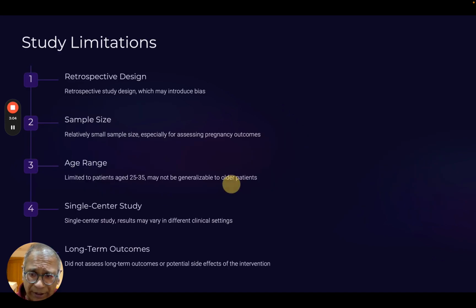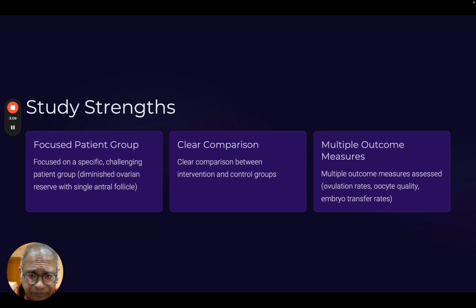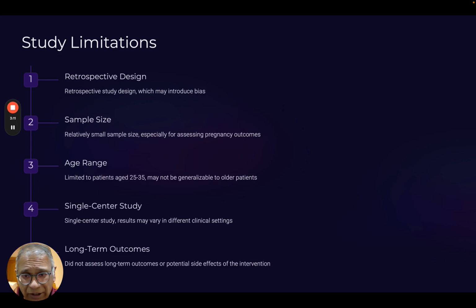The strengths were it was very much a focused group, a clear comparison, and multiple outcome measures were measured. What were the limitations? Retrospective design, small sample size, age range was younger women, maybe different with older women, single center study, and long-term outcomes. It did not look at the long-term outcomes or the side effects.